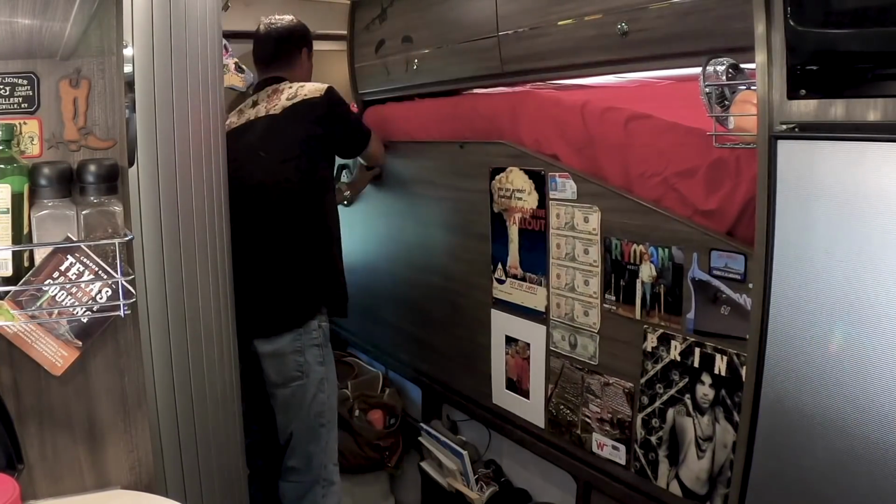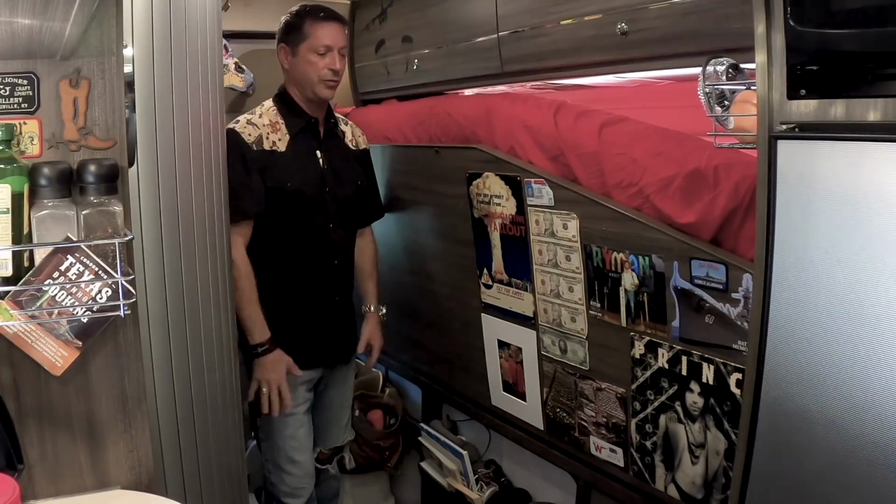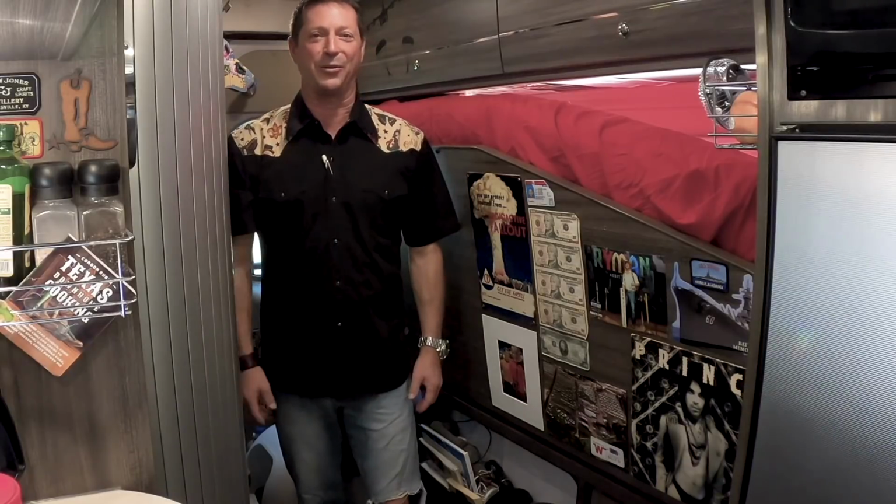So it's a very different approach to a bed system, but again, I can sleep 4 people in this, 2 for sure very comfortably, maybe even 2 back here very comfortably. So Kevin, let's go check out your bathroom.